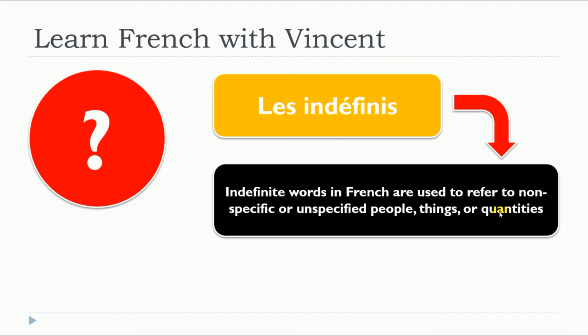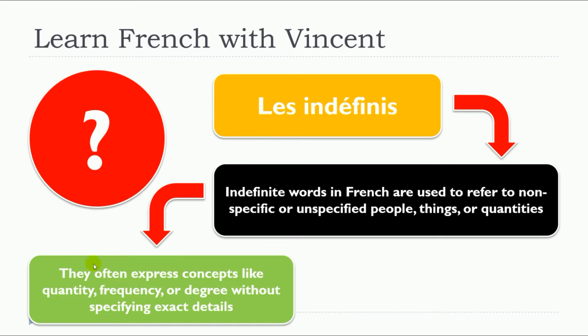So this is the first point. Second point that is extremely important. They often express concepts like quantity, frequency, or degree without specifying exact details. And this is a key thing with les indéfinis. You don't specify exact details.